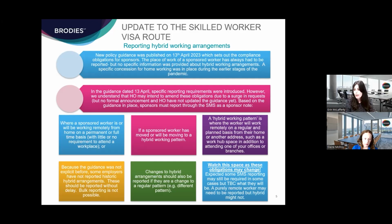But for now, employers should ensure they comply with the relevant guidance that's in place. And that is the guidance I mentioned that requires employers to report hybrid working arrangements in line with what's on the slide there.